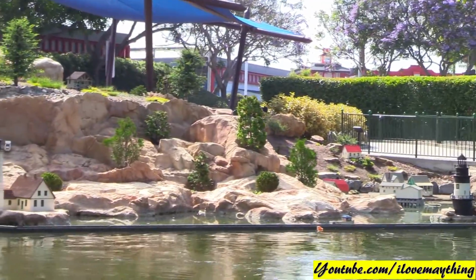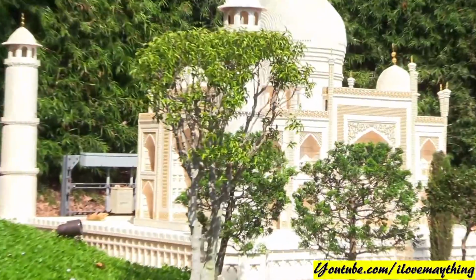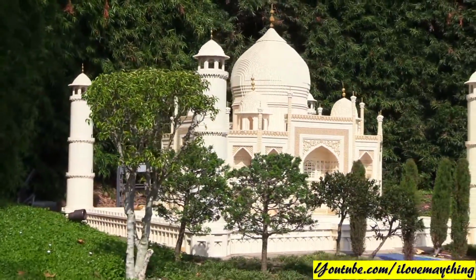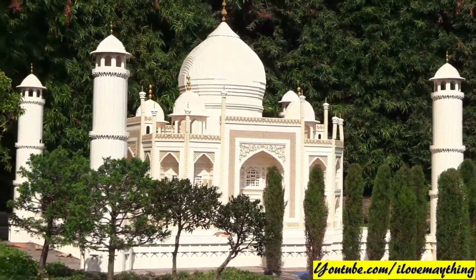Oh, nice. I just want to show you guys the best thing you'll see. Maya, Taj Mahal. Wow, that's so specific. I know, I'm so proud of me. So awesome, right, Maya? Ours is not as big as the original, so we like to call it the Taj Mahal. Small.